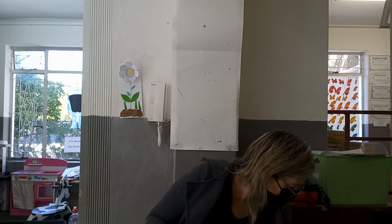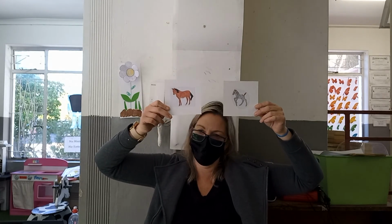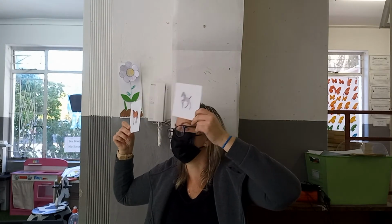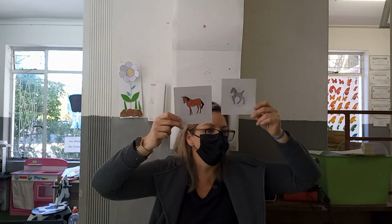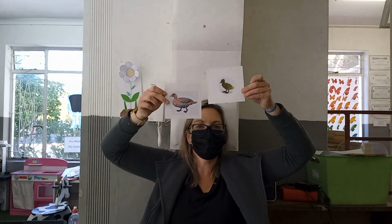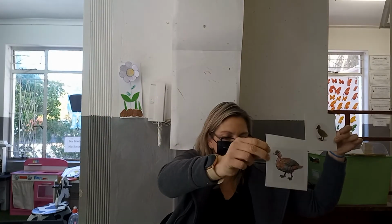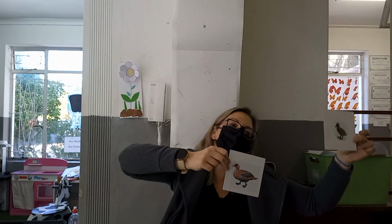Okay. All right. Ooh, this is also one I don't know if you'll remember. Cow. No. A horse and a... A foal. A horse and a foal. Okay. A duck and a duckling. A duck, quack, quack, and a duckling.